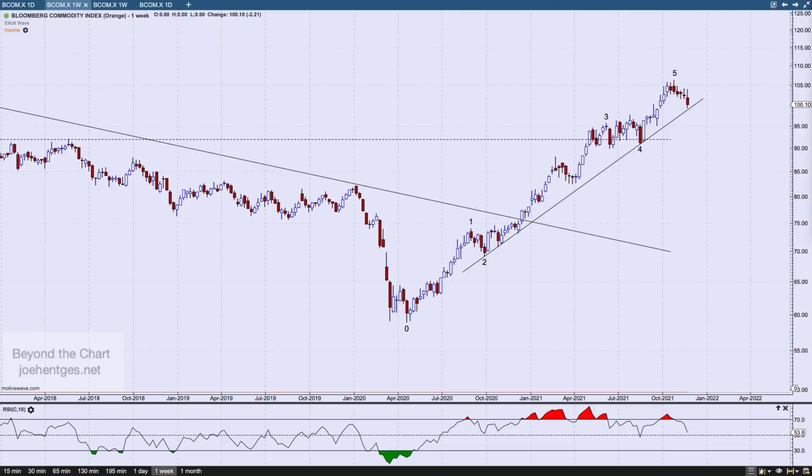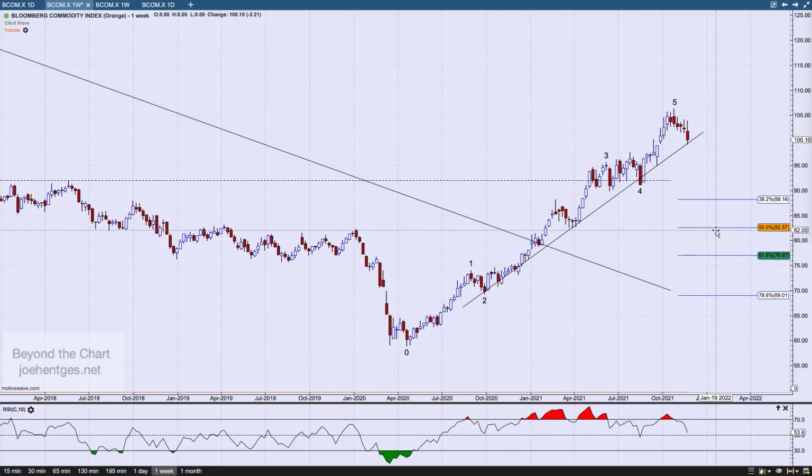I mean, how far is it going to correct? Who knows? If you look at this movement that's happened, the 5 waves up, a 50% retracement is down here to 79. That's pretty big. Actually, if I take it off semi-log, 50% takes it to 82.5. So a little closer, but yeah, we'll see what kind of price action we get here in the commodities.